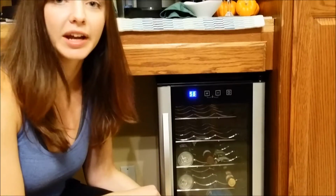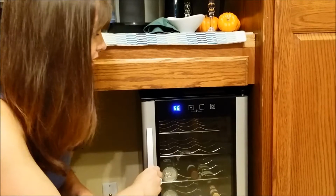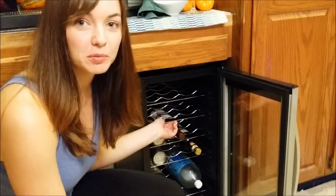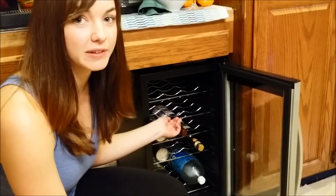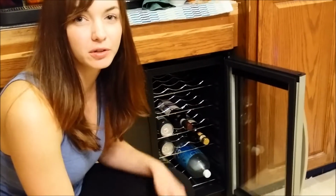Inside it holds a variety of sizes of beverages, different bottles or cans. It's really easy to remove the rack so that you can fit different size bottles inside the wine cooler, just to adjust to whatever you're needing to refrigerate.